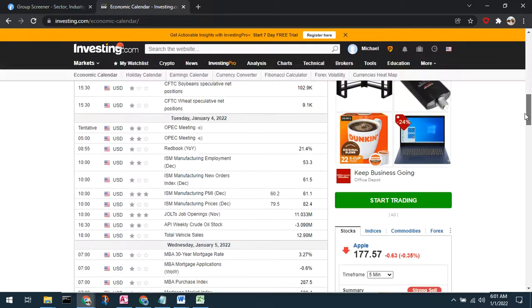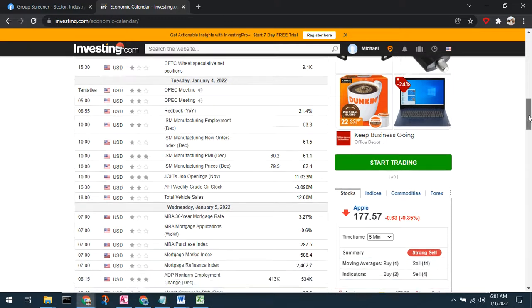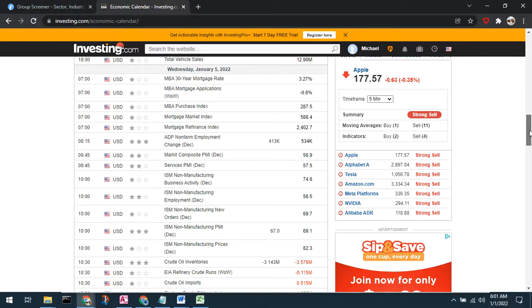We can see we have the OPEC meeting. Here's a tentative OPEC meeting on January 4th, Tuesday. If you're playing oil or interested in playing oil, we want to hear, is OPEC going to increase production? They're increasing every month, but do they accelerate that rate of increase, or decelerate that rate of increase, or does something else happen? So on Tuesday, that OPEC meeting should have a significant impact on the oil price. So listen for that. It may be an opportunity to play.